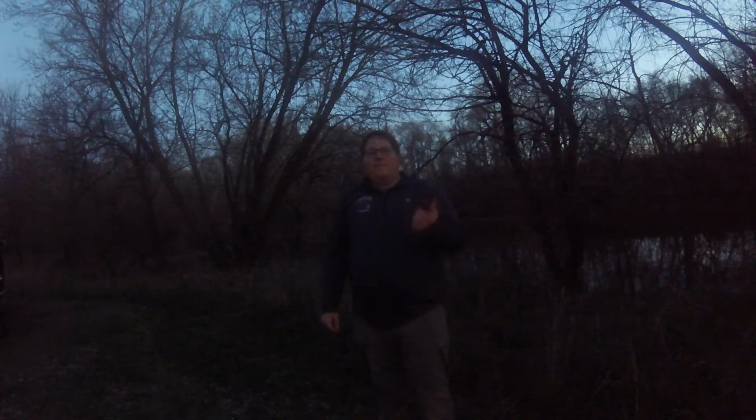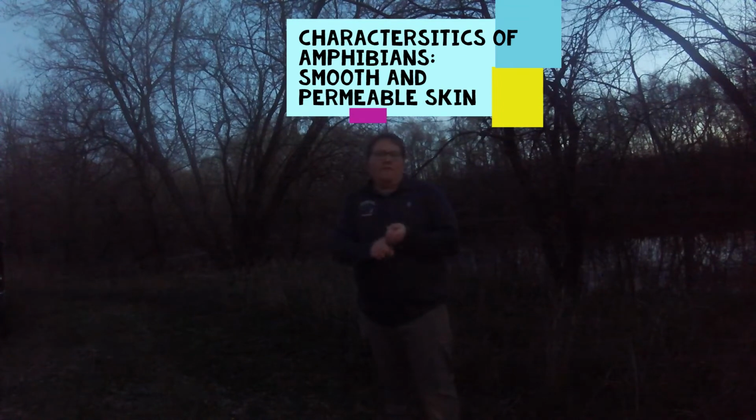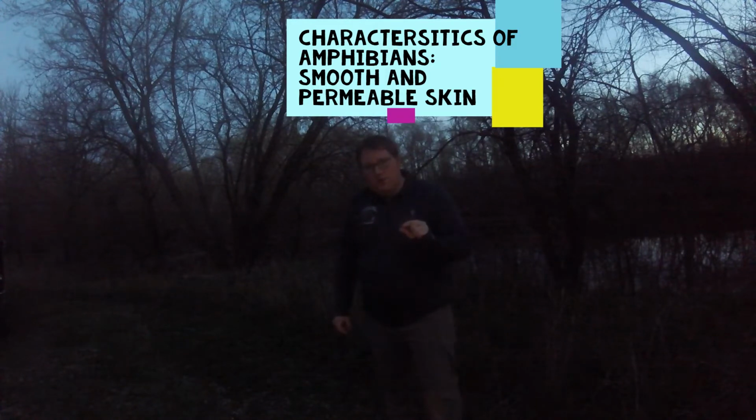So some of the characteristics of amphibians, can you guys think of any? I'll give you a few seconds to think about it and see if you can come up with some good ones, because I bet you can. All right, yeah, so they have really smooth skin. A lot of them will have smooth skin and thin skin. Their skin is very, very thin. It's very permeable. So what that means is stuff can go through it. Okay, so water can go through their skin.